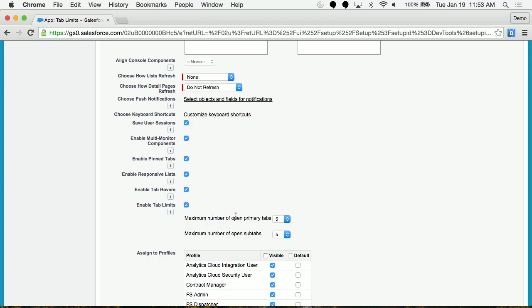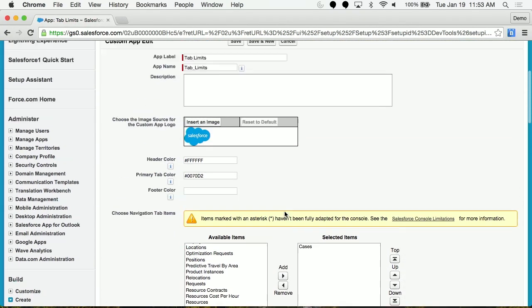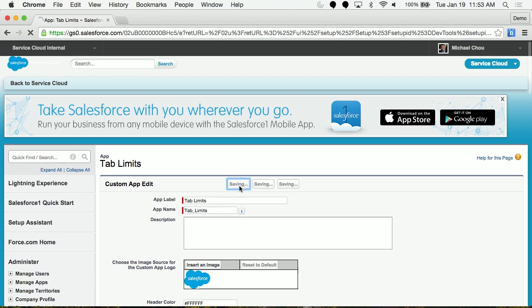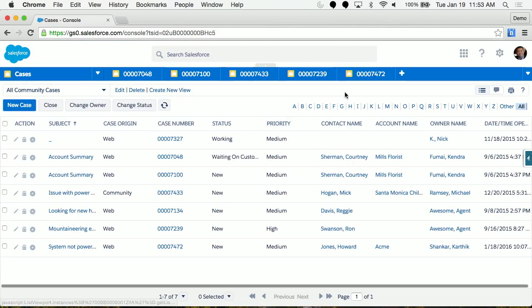And what this allows you to do is specify the maximum number of open primary tabs and also the number of sub-tabs that you would allow your users to open. So I've set this to 5 and 5, and I'll go ahead and demo this in a second. So with that, I'm going to save this. And I'm going to go to the console here that I've set up.